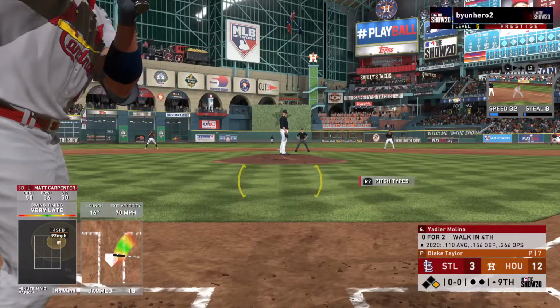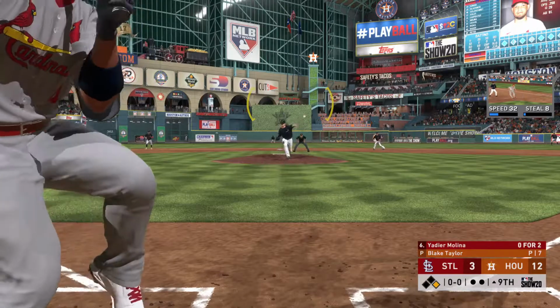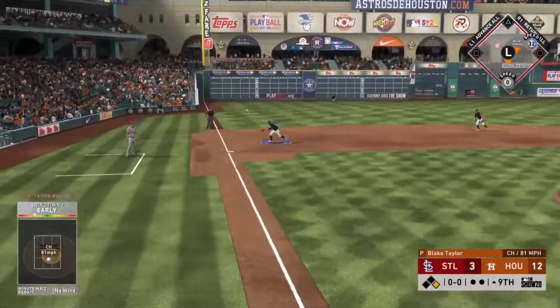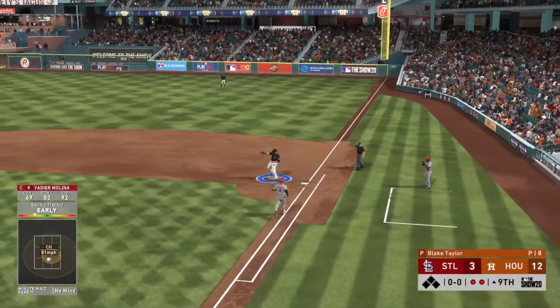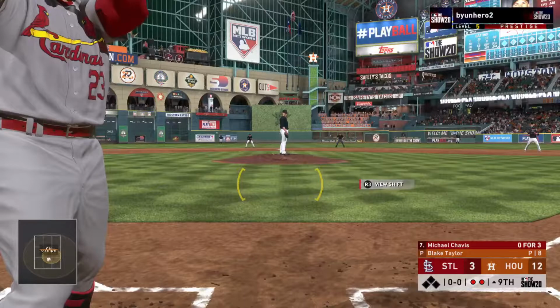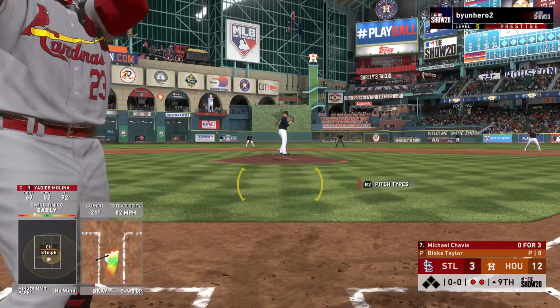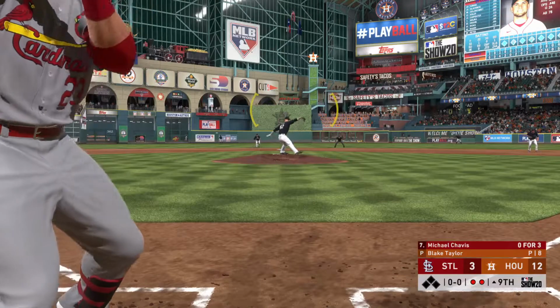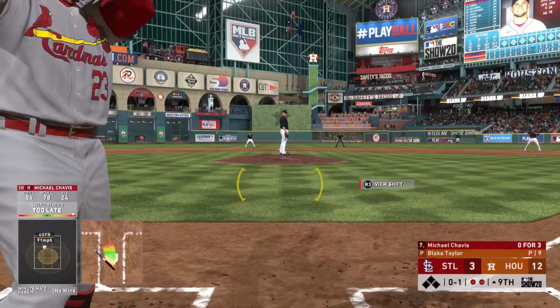The catcher, number 4, Yadier Molina. Stepping in now, Yadier Molina. Swing and a ground ball to third. There's one. Back to first, a ninth inning double play, and they're an out away from closing this one out. In now, Michael Chavis. He could really use a knock here. 0 for 3 in the game so far. Ready to deliver. Here's the first pitch. Swing and a miss, 0-1.